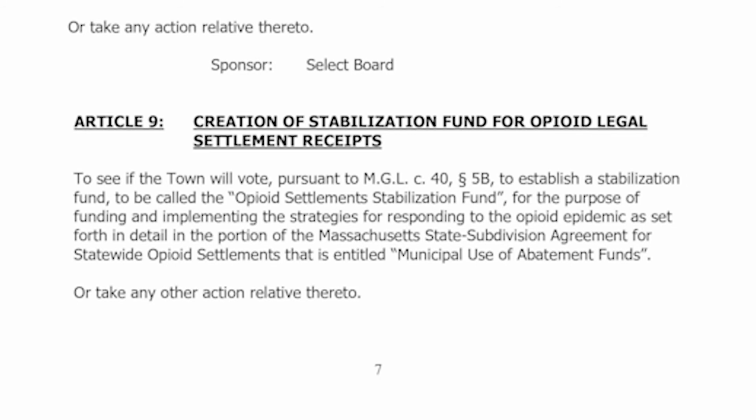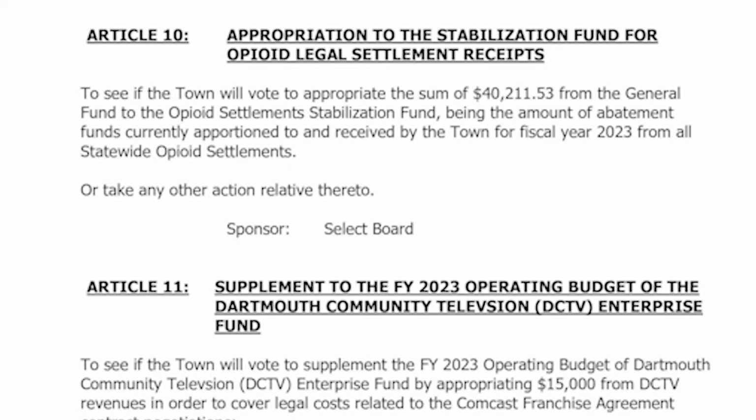So in order to spend this money in accordance with the class action settlement, the state has an agreement, the Massachusetts State Subdivision Agreement for the state opioid settlements. This dictates how the funds can be used. So in order to do that effectively and have a plan, we are putting that into this stabilization fund and creating the stabilization fund, which leads to Article 10, appropriation to the stabilization fund for opioid legal settlement receipts.